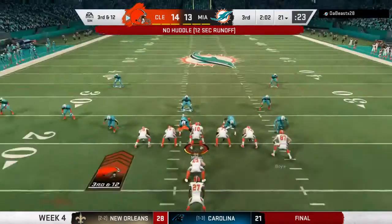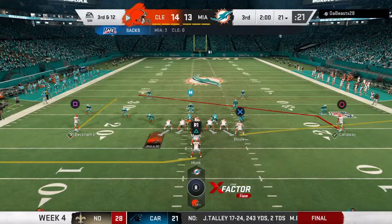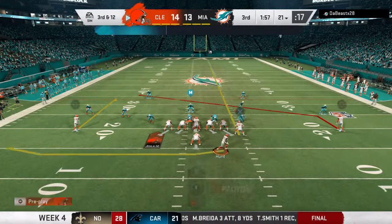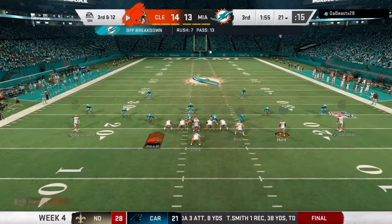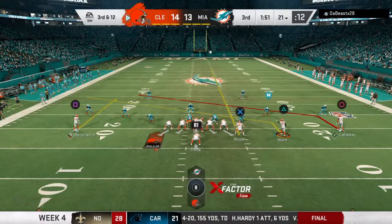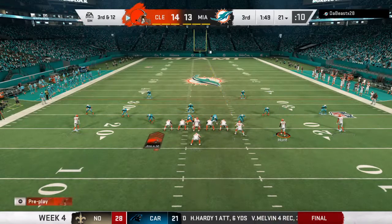And it looks like we've got a dime set here defensively. 6 DBs in the game. Yep. Check that. We got Mike 52 right here. Switch up. Hey, Mike 52. Hey, Delta. You ain't doing nothing today.